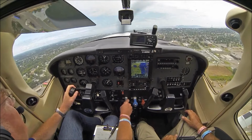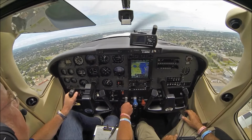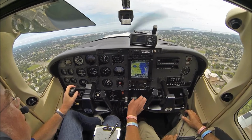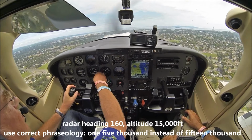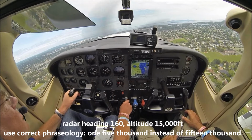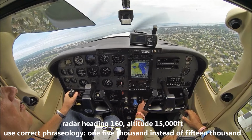Thunder Bay departure, Skylane Charlie Golf Echo Romeo Delta, 1000 away. Skylane Charlie Golf Echo Romeo Delta, Thunder Bay terminal radar identified, turn right heading 160, climb 15,000. 160 and 15,000, Echo Romeo Delta.